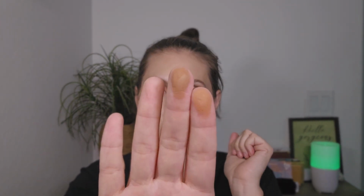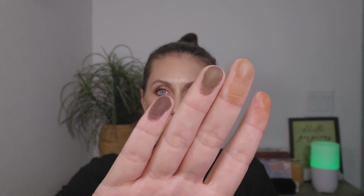Here's what those two mid-tone browns look like that I told you. Honestly, they do have a different undertone and a little bit different depth, but on the eyes, in my opinion, it's not enough to be different. Let me get these two darker shades for you.